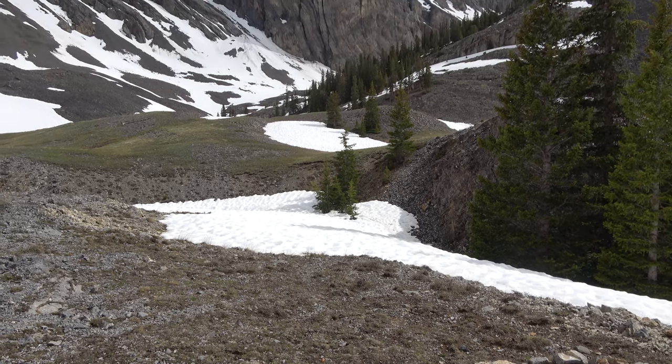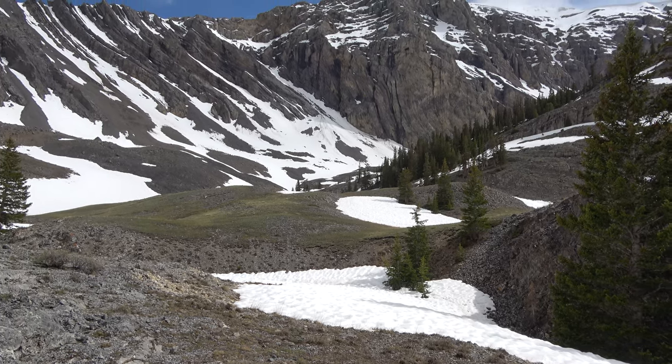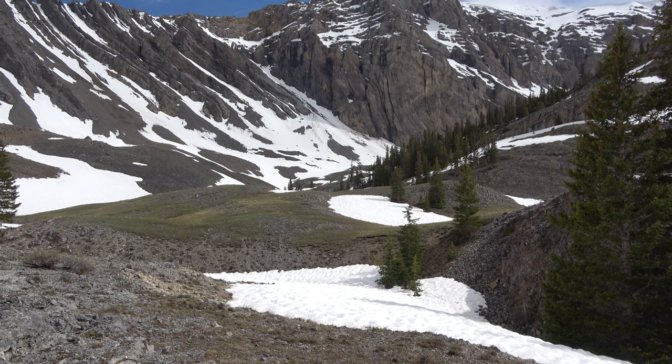Shadow Lakes are up this way. I'm gonna keep heading that way. This is a good spot here if there's too much snow up at the lakes.